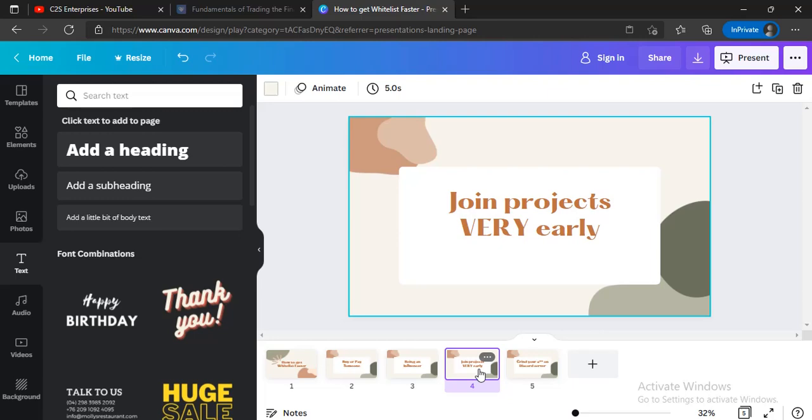You can scout for NFT projects and try to get on these projects very, very early. For the most part, not every time, these projects are going to reward you with a whitelist. So that's the thing: get into these projects very, very early.